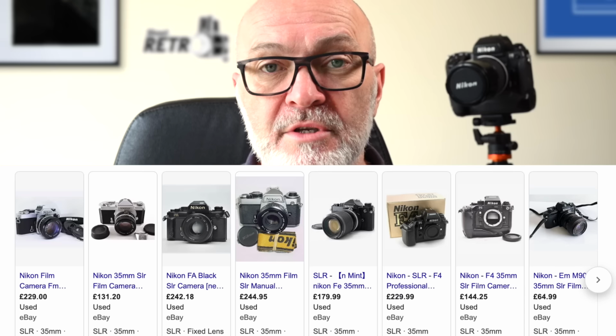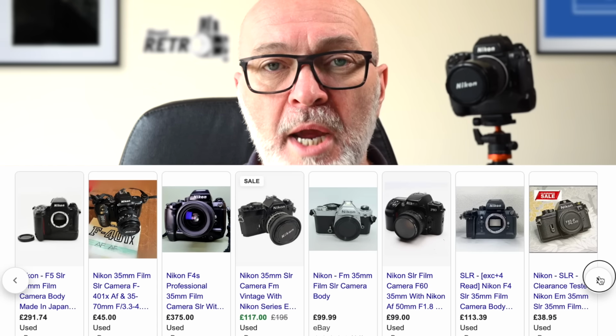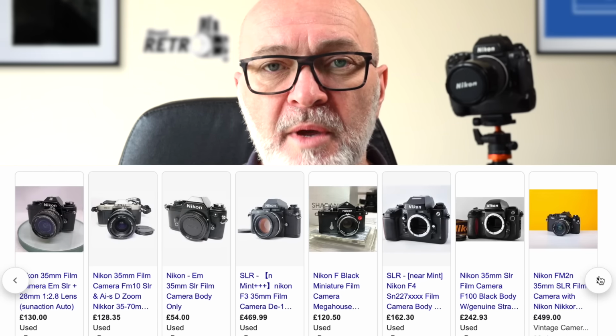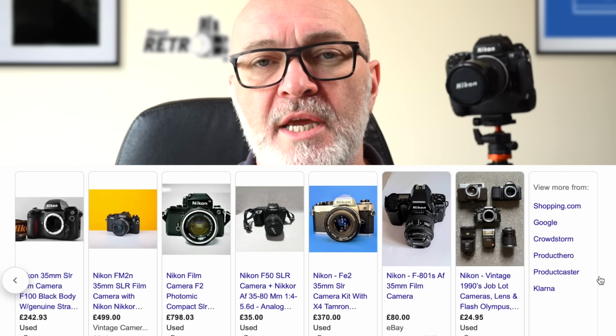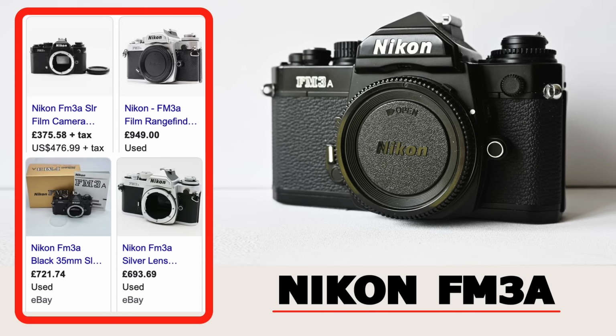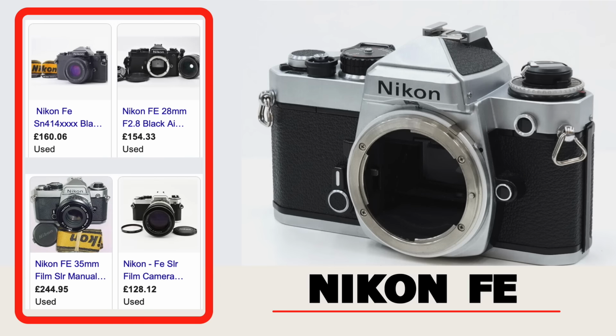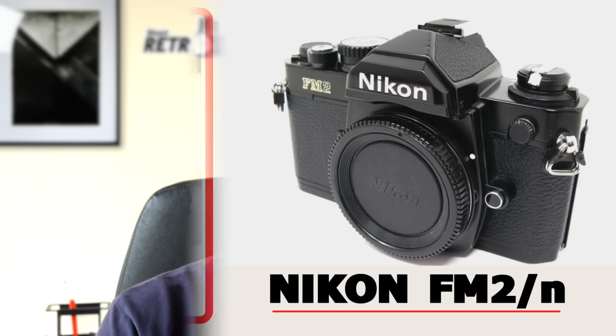And if you're new to film photography and looking for cameras to get you off the starter block, or even if you're an avid film shooter and you're looking at the Nikon system, if you go online you'll see a complete array of Nikon film cameras, and they do appear to be quite expensive. When you go on there you'll get presented with the usual suspects, such as the F6, the F5, the FM3A, the F3, the FE, the FM, the FE2. There's so many on there, and they are a pretty penny as well.